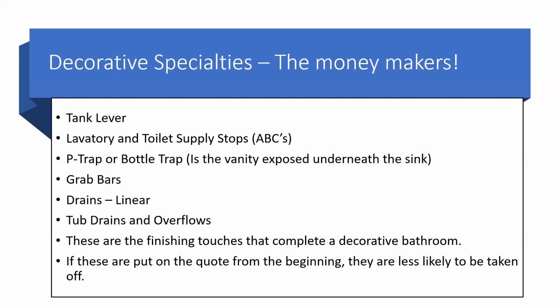I know myself, if I walk into a bathroom and they've got satin brass all over the place and they're showing me and they're super excited, look at how beautiful my bathroom is. And then I see underneath the sink or I see beside the toilet, they've got a chrome stop, or they've got a PVC P-trap that the plumber put in, automatically I go, this is not impressive to me, because I know what decorative is and I know what's impressive. So these are the things that put the finishing touches on the decorative bathroom.